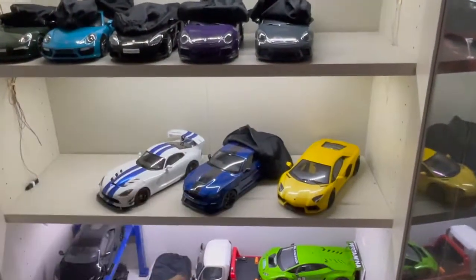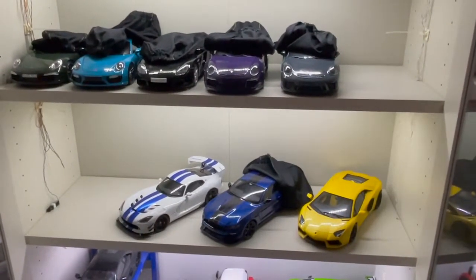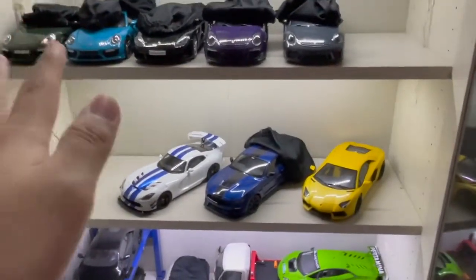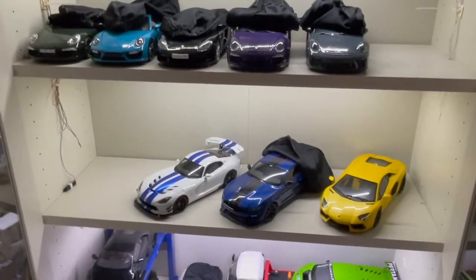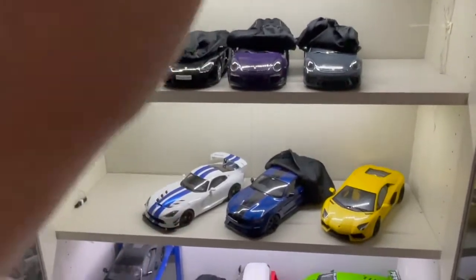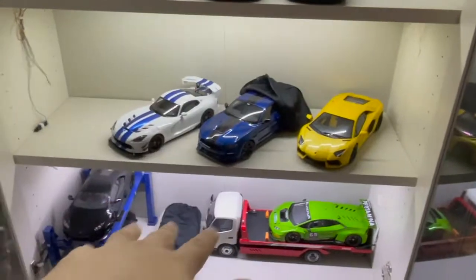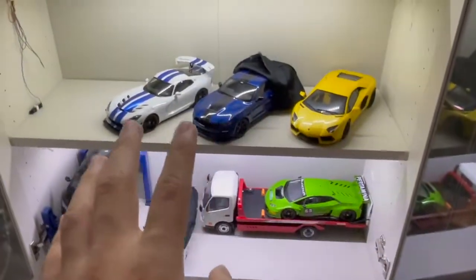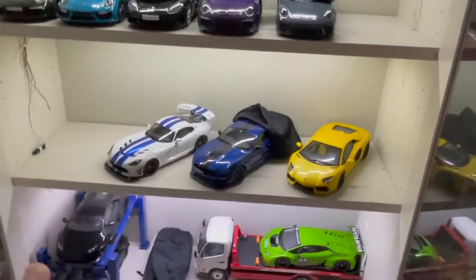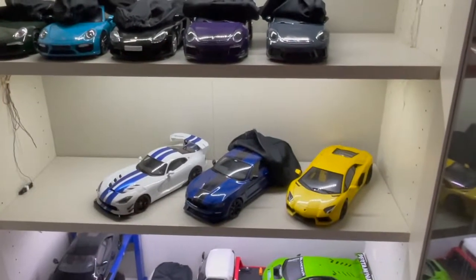next year, other than I'm thinking of getting a truck and trailer set, from the brand called NZG, I think, or something. If you guys know, then you know. But yeah, mainly I'm thinking of getting a Mercedes Scania truck and a trailer alongside it, and maybe I'll switch the Lambo corner, move it up there and move this one down because it's quite heavy. So yeah, I'm thinking of getting the truck and trailer set together to put these three beautiful cars on top of the trailer to make it look nicer.